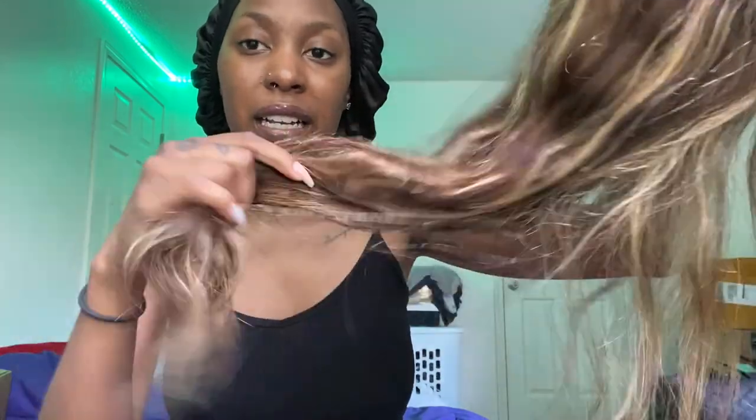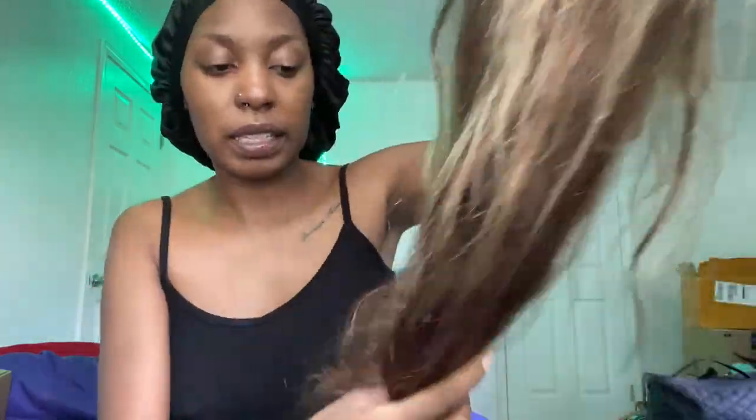This is 20 inches, but I honestly think it's a little bit longer than 20 inches, because I have a 20 inch wig, and I think this might be like an inch or two longer. This is really, really pretty. It's absolutely gorgeous. This wig is gorgeous. It barely sheds. And it's so soft, especially after washing it.